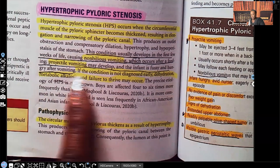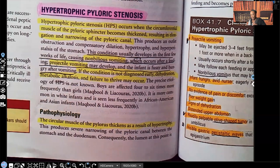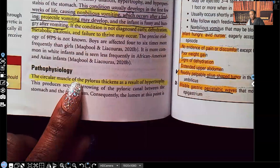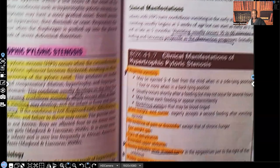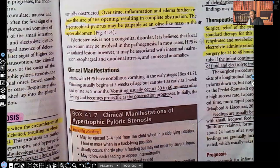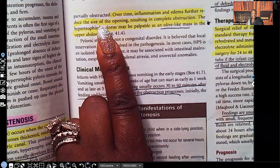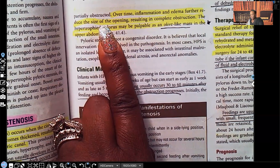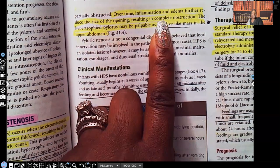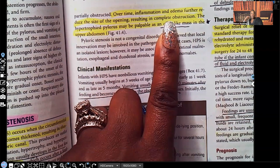So you guys do need to know the pathophysiology of what's happening. The circular muscle of the pylorus thickens as a result of hypertrophy. And I just showed you the image of what's going on. Over time, inflammation and edema further reduces the size of the opening. So that lumen gets even smaller because of the inflammation and edema, resulting in complete obstruction. Everything that goes in has to come out one way or another.